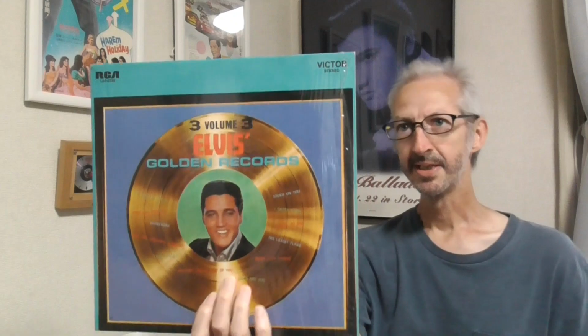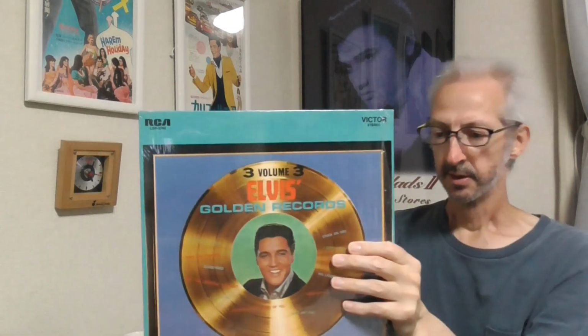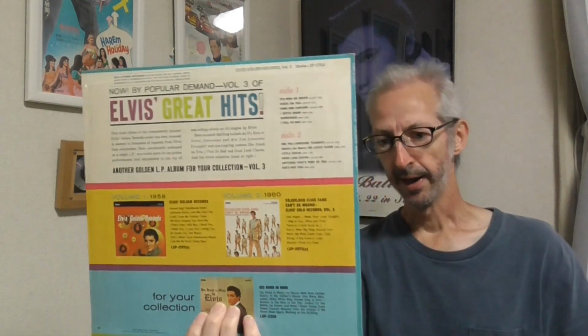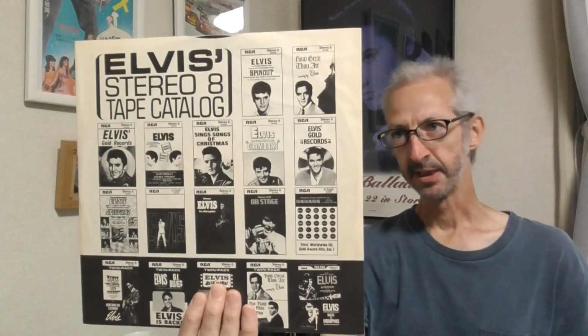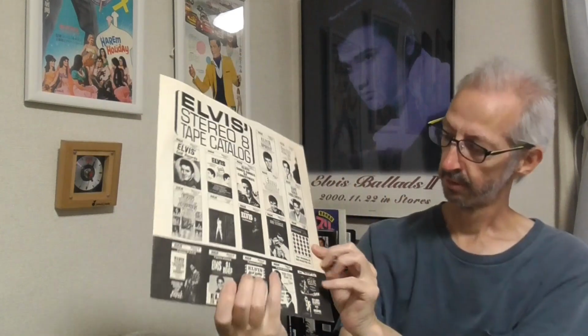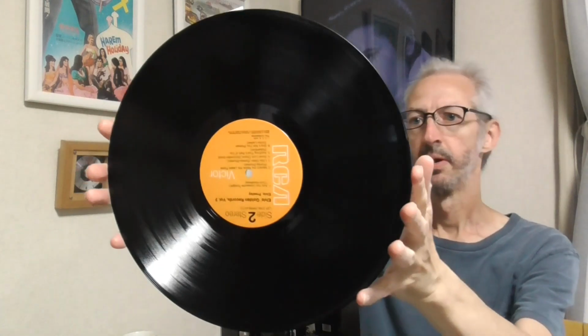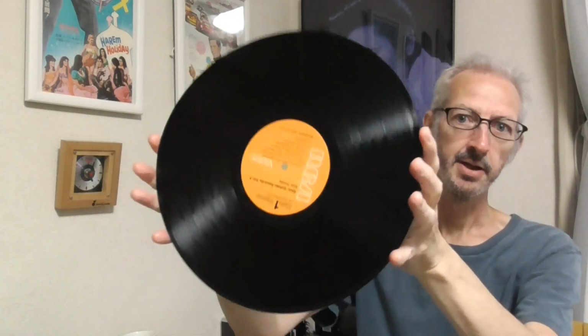Now the next one is actually an American one. This one goes back to 1971. Now I bought this one sealed actually. I knew it wasn't original because of the RCA logo here, but I was kind of curious about it, and the price was good. So I bought it and I opened it up, and it came with this in a sleeve here, stereo 8 tape catalogue in a sleeve, and it goes up to Worldwide Gold Award Hits Volume 1. So this is probably from about 1971. And that's the label. And this is on a very thin, like a Dynaflex pressing. A lot of people don't like those Dynaflex records, but I've got a few and I've never had a problem with them.